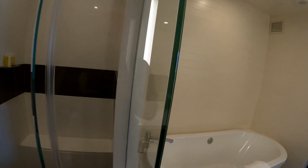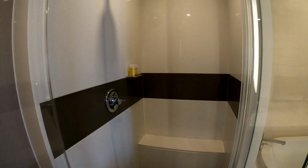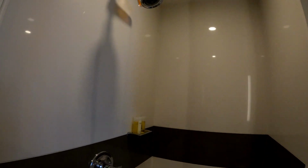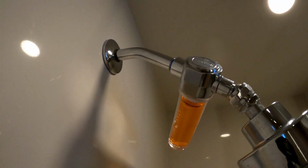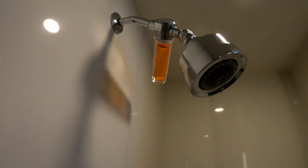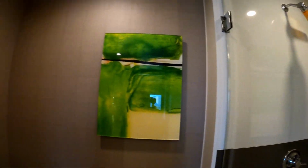The shower was very nice, very easy to use, very clean, not a big deal. It wasn't like super dark where you can't see anything. High ceilings, at least for us short people. This is another feature of the Staywell room right here. It's like a vitamin infuser. So when you turn the water on, you can actually smell it. So it's just a feature to make it that much better.